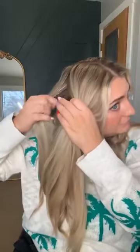Thank you. They're kind of fun. I do like the thickness. The only downside to them is you can't really do slick updos very well. So, I don't know. And this strand of hair, there's no extensions in this. You know what I mean?